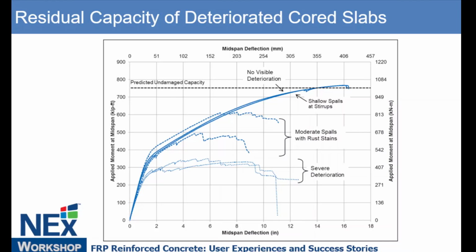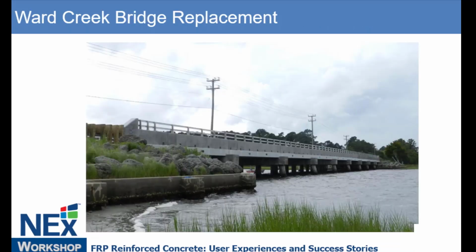All right. So, nonetheless, both Oyster Creek and Ward Creek bridges. This is now a picture of Ward Creek. This is the replacement bridge. Looks very much like the original bridge. And in my closeout presentation to the NCDOT, I told them, I will see you again in 40 years because we have done absolutely nothing to address the problem. This bridge is going to corrode in exactly the same way.